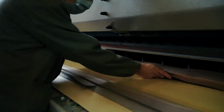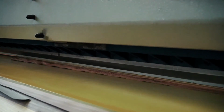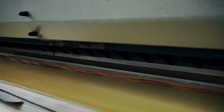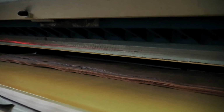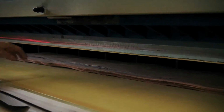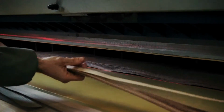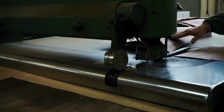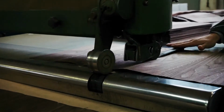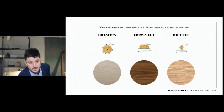Now, veneer. What is veneer? Veneer is a slice of wood applied on panels or board. It's a very subtle slice, as you can see in this picture. It is an engineered wood. It's used for floors and for furniture. It is applied with glue and high pressure to core panels and can show different types of grain depending on how it is sliced. And this is something that is really helpful, especially in our industry, in the design.